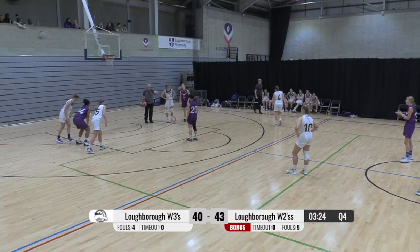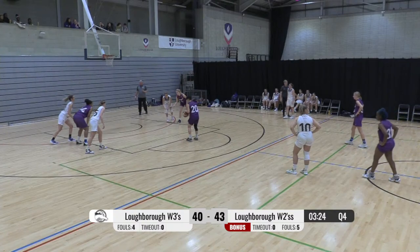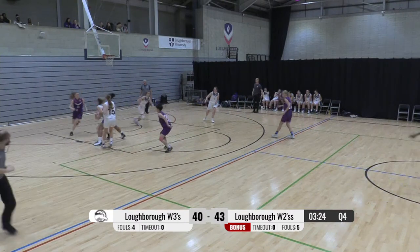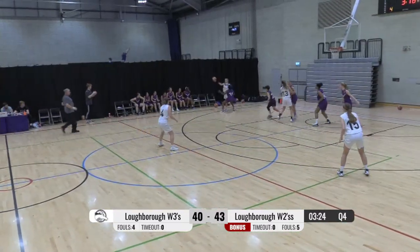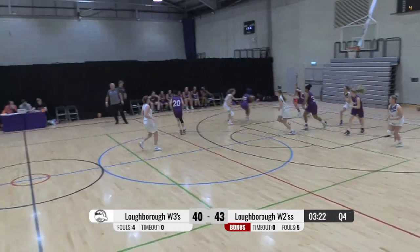Going to stay at the line for one more free throw. Every point is crucial now in the last few minutes of the game. Make the second one. So 2's are looking for the fast break here to get the ball into the corner. Get the ball back up top again. Take for a quick three. No good.